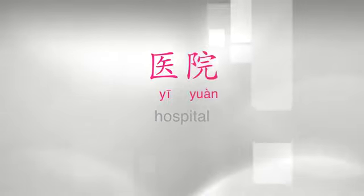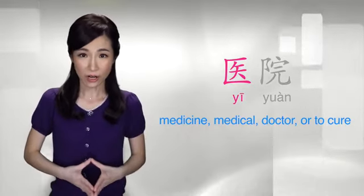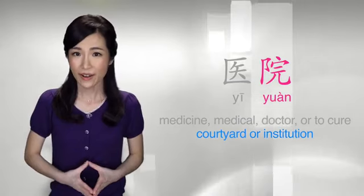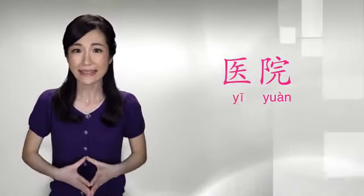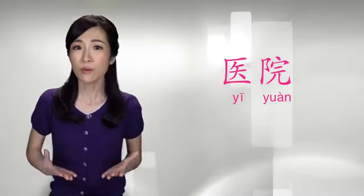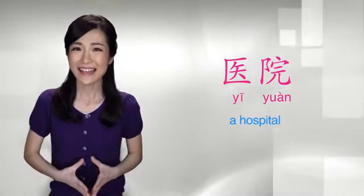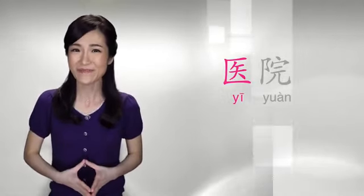医院 hospital. 医 means medicine, medical, doctor, or to cure. 院 means courtyard or institution. The resulting 医院 is literally an institution full of doctors, a medical institution, or what we more practically know as a hospital. 医 is this lesson's first tone word.